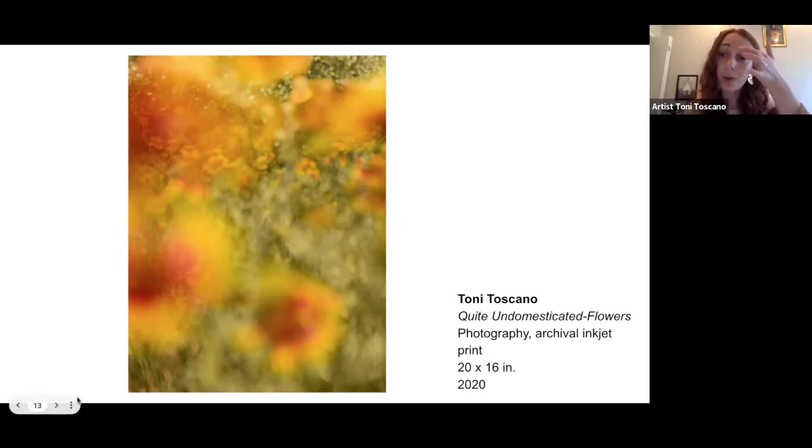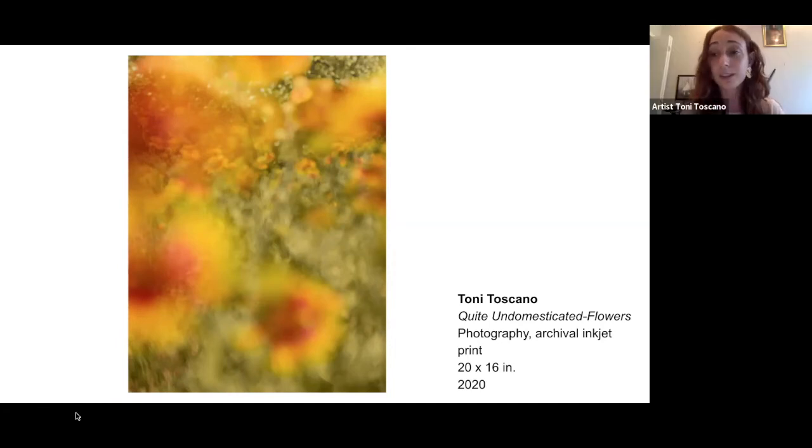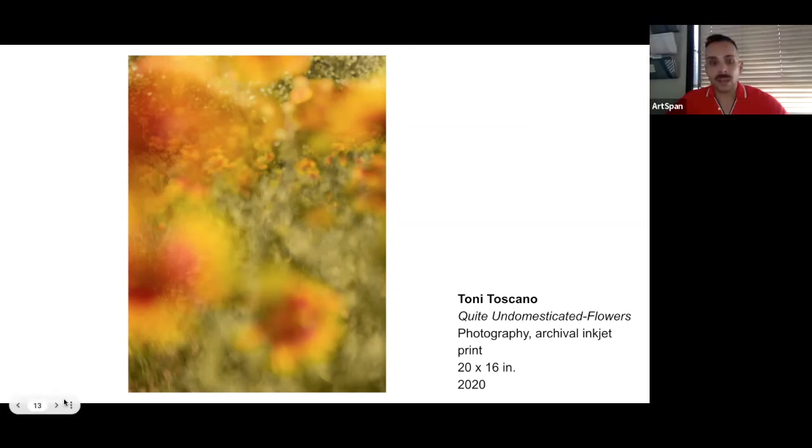And then the process with the camera itself is longer exposures, and moving the camera while I'm taking the photograph. So it actually becomes a process of feeling like I'm painting with the camera. And you also try to photograph things that are moving at the same time. Yeah, so there's a mixture of motion.